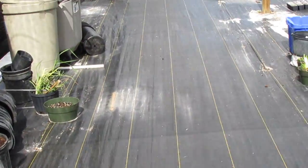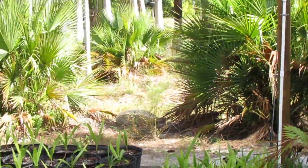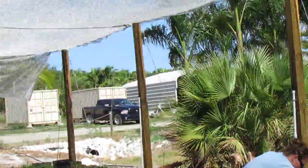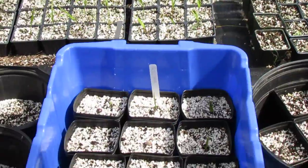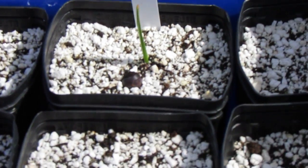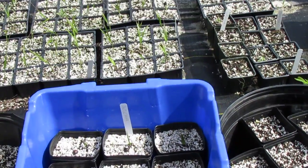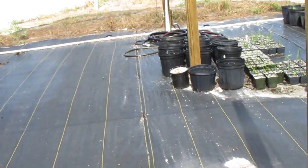We're doing a little bit of weeding here. Ashley's over here weeding, and finding guys popping up. I planted about 100 Copernicia baleanas here, and let me zoom in on that. You can see the first leaf popping up on those, which is a good sign. Those are not the easiest. They're not hard to grow, but their roots are very temperamental, so if you do things wrong, they'll let you know immediately by dying.